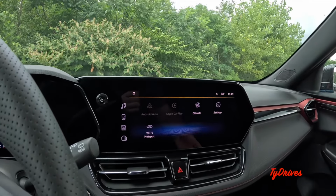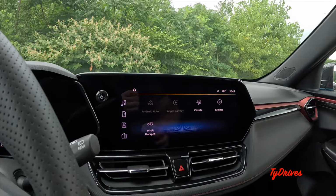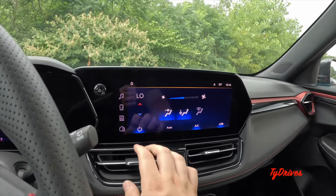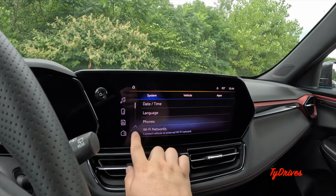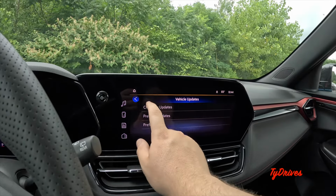We do of course have wireless Android Auto and Apple CarPlay with this car, which is very cool. We have a climate tab, although there is a dedicated set of climate controls down below, but it's nice they give you that option. We also have settings, which you can go through, lots and lots of different settings to customize this car the way you like it.